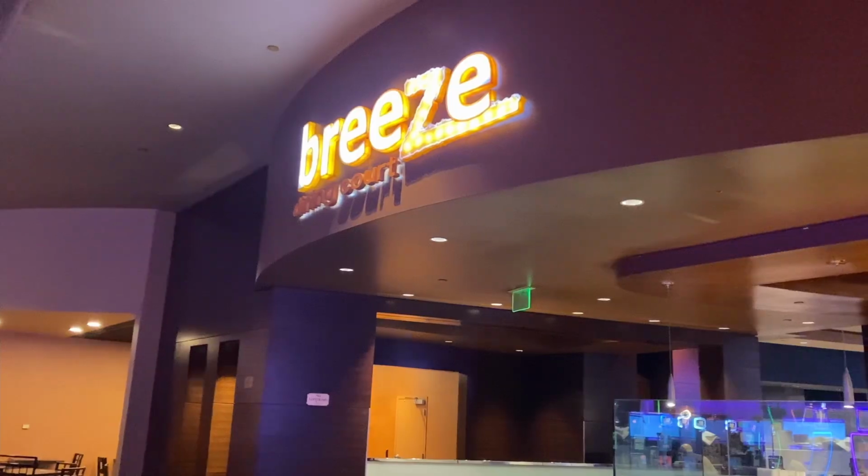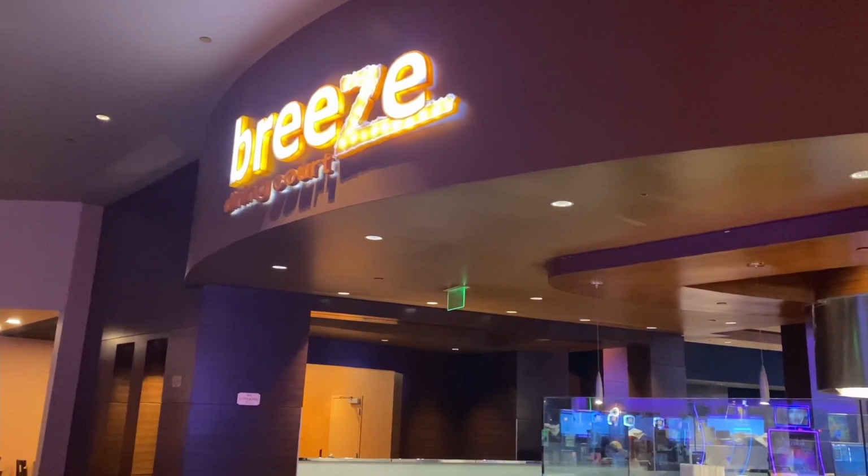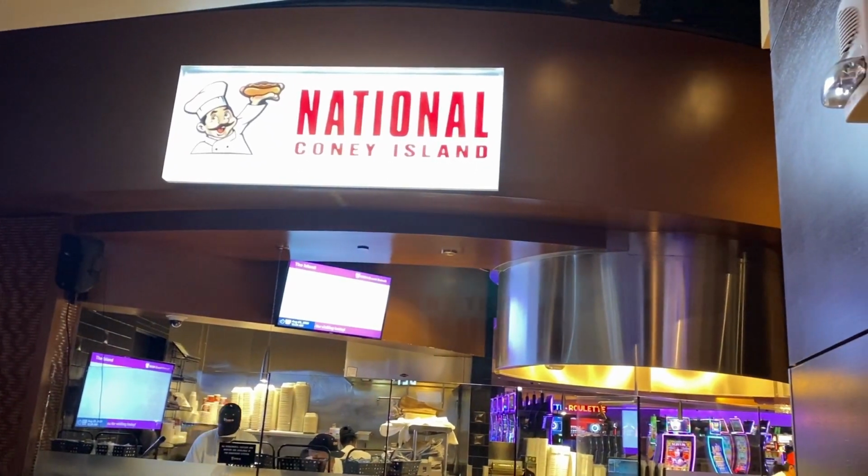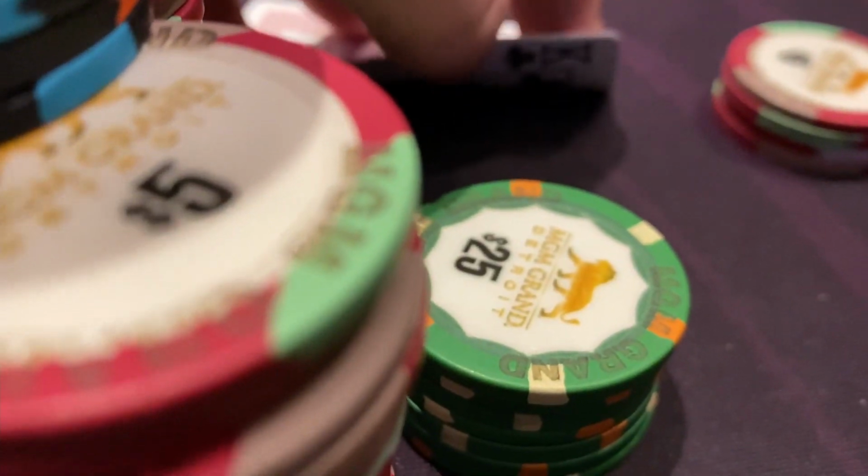After that last hand, we decide to head on over to Breeze Food Court for our dinner break and grab a Detroit-style Coney dog from National Coney Island with our comp dollars.